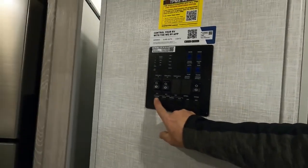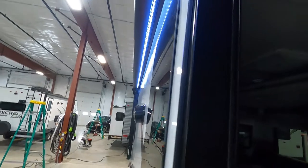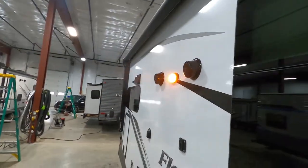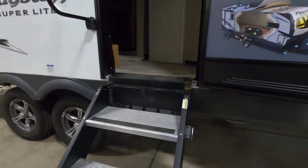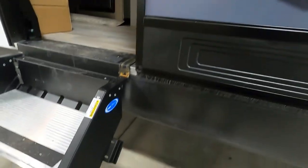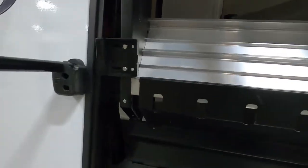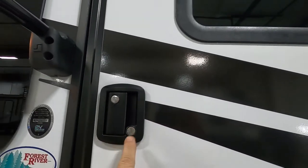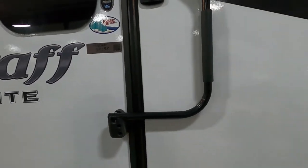Alright, slides are in, door is secure, lights are off. Make sure I've shut off all my exterior lights. Step light. Now the biggest thing on these steps, folks, is you want to make sure this exterior door is all the way open before lifting this, otherwise this could catch on it. Kind of lifts on its own. Set that right inside. Before you leave the dump station, make sure you lock and deadbolt your exterior door and lift and turn this handle.